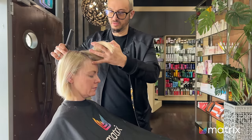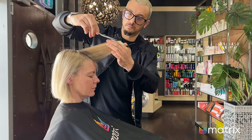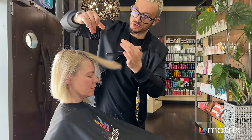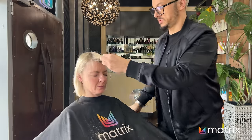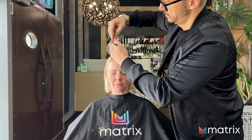I know you don't like hair on your face, baby. Just bring your head up a bit, thanks. And then make sure we get that length correct. Michelle doesn't mind it a little bit shorter. Spin it this way so you can see where I'm projecting it into the middle.